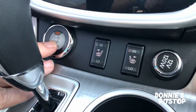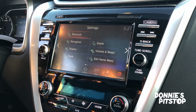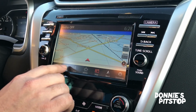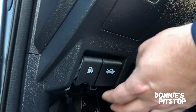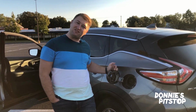Here's your start-stop button, your heated seats, and your climate control right above that. The Murano has an 8-inch touchscreen, so you can go to your navigation, see the map, your phone, or your radio. Down low we have the gas cap release and the hood release. Every car is a little different. With this one, we unlatch the gas cap from the inside and then just open her up.